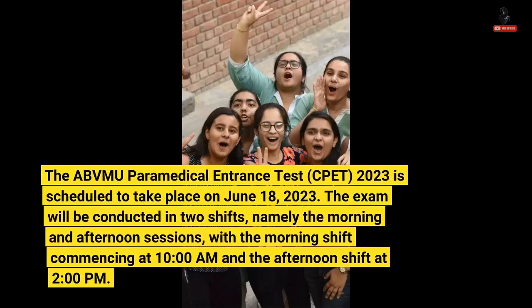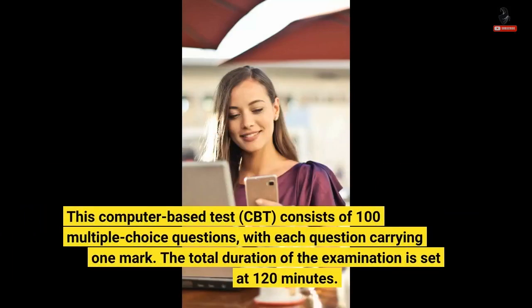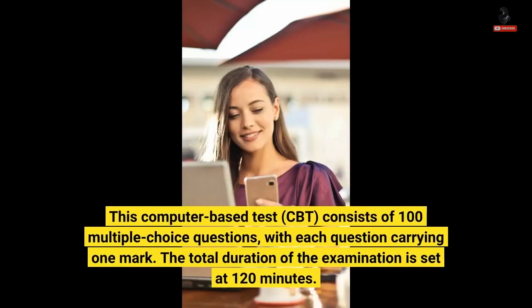The ABVMU Paramedical Entrance Test, CPET, 2023 is scheduled to take place on 18th June 2023. The exam will be conducted in two shifts, namely the morning and afternoon sessions, with the morning shift commencing at 10 a.m. and the afternoon shift at 2 p.m. This computer-based test, CBT, consists of 100 multiple-choice questions, with each question carrying 1 mark. The total duration of the examination is set at 120 minutes.